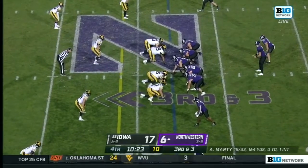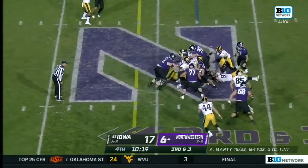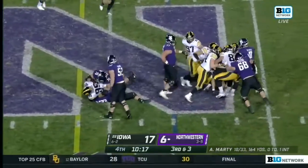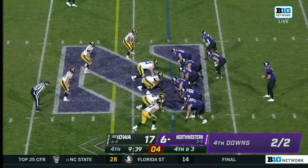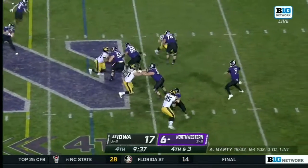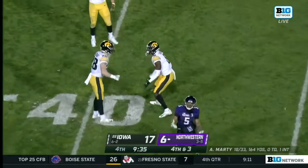Get a little boot action. Give him some time here. It's a zone read and a run, and Hull is just swallowed up. Hull splits out, top of your screen on 4th down. Marty throws high, incomplete. Flag comes in.